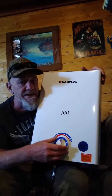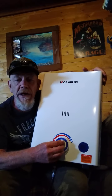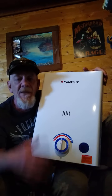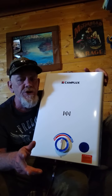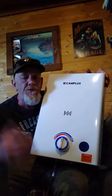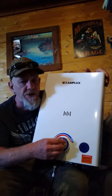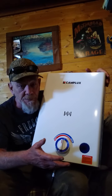So you can set this, and here's the great thing that I like about these, is you can just set them for whatever you like for your shower or hot water in your sinks, and then you don't ever have to touch it again. Because it's on demand, once you turn the water onto it, which I'll show you when I set this up, it comes on, heats up almost instantly, and then you've got that set at that temperature for your shower or whatever you want to do. If you want to adjust it, you can use these nozzles if you want to adjust it to a higher temperature or more water pressure, something like that.